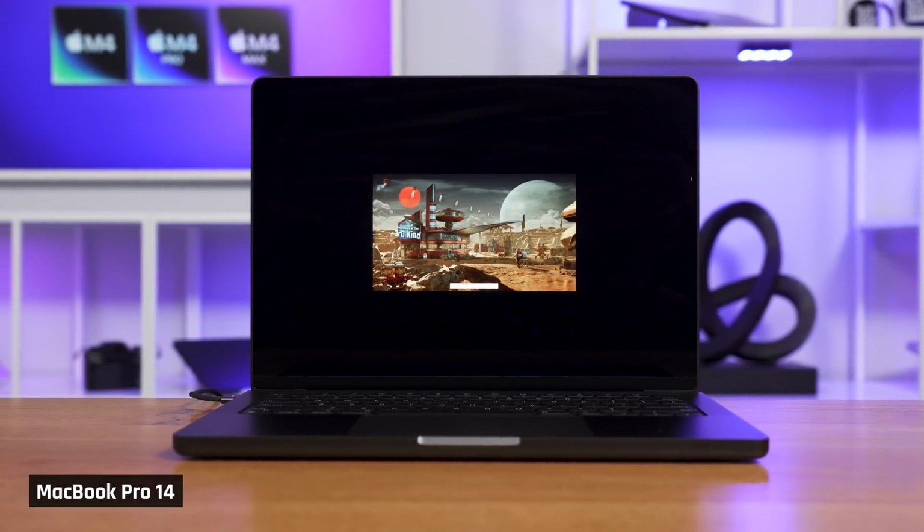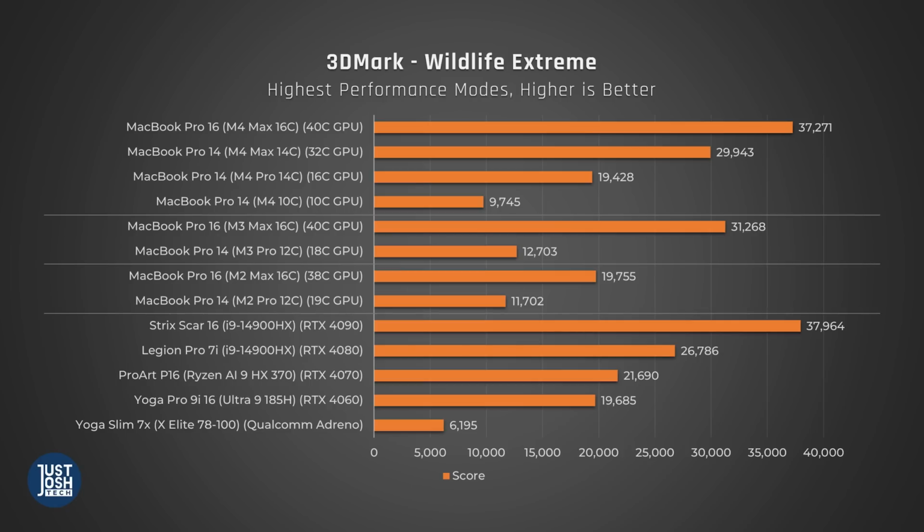In Wildlife Extreme, which is a cross-platform gaming benchmark, we see the M4 Max nearly tie with an NVIDIA RTX 4090. This is still an awesome result for Apple, and a 19% improvement from their same 40-core GPU in their M3 version. The lower-end 14-core M4 Max chip with its 32-core GPU outperforms the RTX 4080 in our Legion, which is also a great result. The most interesting finding here, though, is that the M4 Pro only has 16 GPU cores and performs just as well as the 38 cores of the M2 Max of 2 years ago. A lot of progress has clearly been made on Apple's GPU cores.